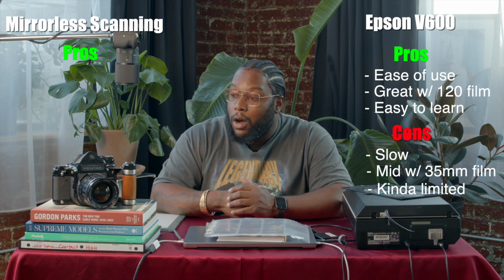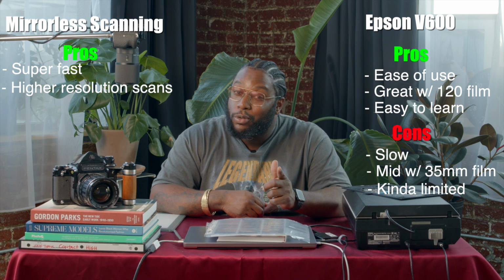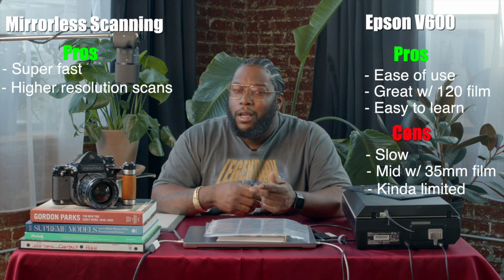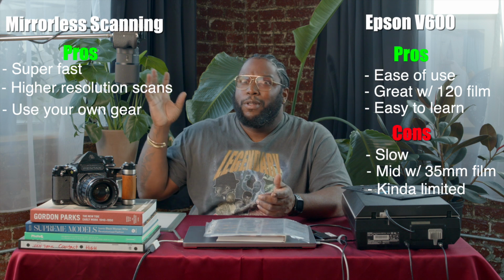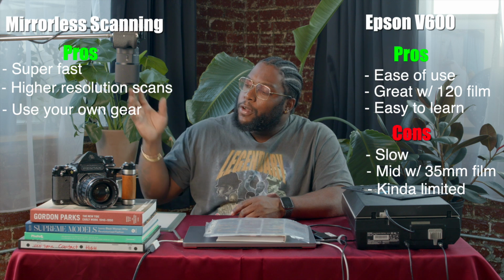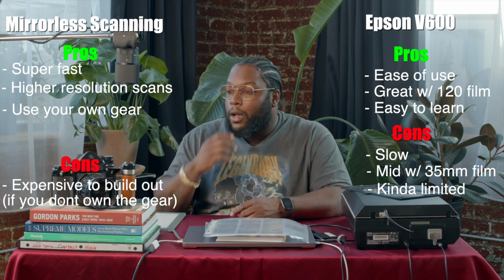So yeah, limited. But now when we get to the mirrorless scanning, it has its own pros and cons, right? Pros are super fast, higher resolution, but the resolution is dependent on the camera you're using, the digital camera you're using. If you are working as a photographer in a professional capacity, you may have most of the things that you need. So another pro is that everything is at the tip of your fingertips, I guess. But yeah, everything is at your fingertips if you are a professional photographer. If not, it could be very pricey. So that's the first con.